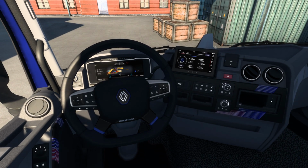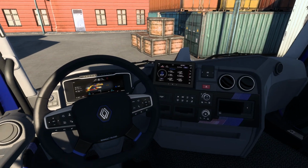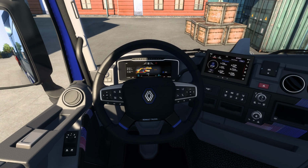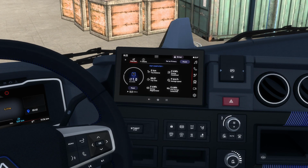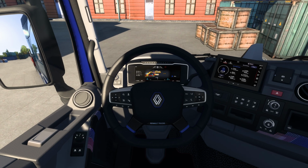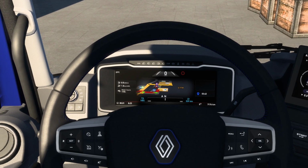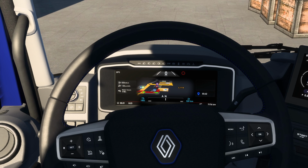Now, the interior of this Renault E-Tech is absolutely fabulous. Yes, we cannot edit it at all. We cannot customize it. However, it is still very fantastic. We've got this massive display screen on the right-hand side here. Plenty of buttons still within the truck itself, but the main screen is very interesting because it also doubles as your GPS, at least as far as I know.